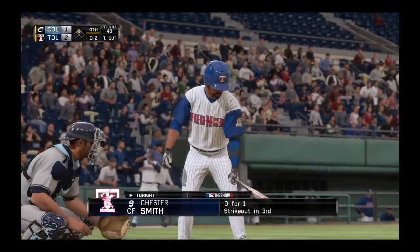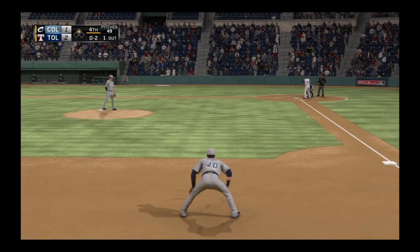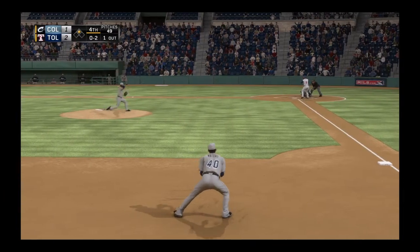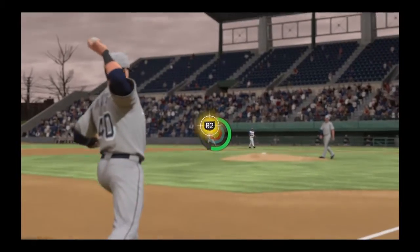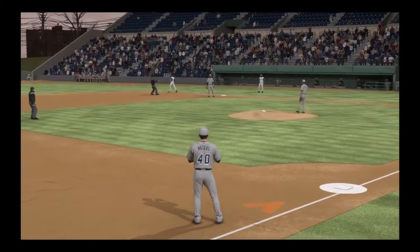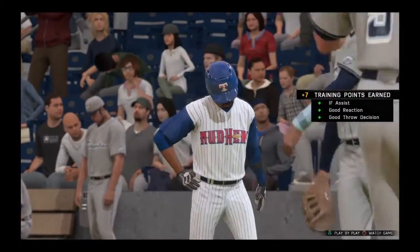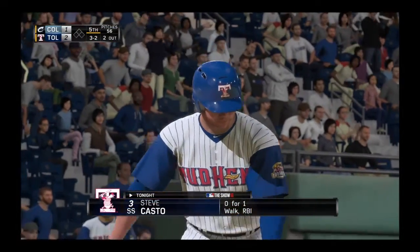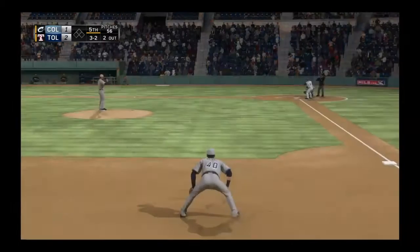Chester Smith is into the box. He was a strikeout victim in his first try. Well, at the very least, he went down hacking. Striking out is one of the many frustrations that go along with hitting, and you have to accept that it's going to happen. Throw on to first, 2 gone. Now batting, Steve Casto digs in, earned an RBI with a bases loaded walk his last time up.